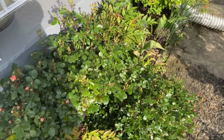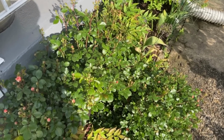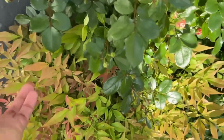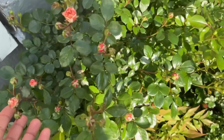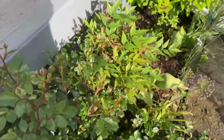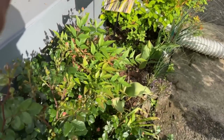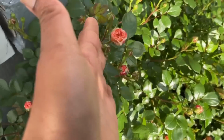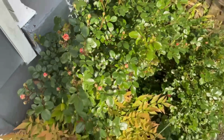That's probably 15 inches narrow, it looks like. So I have a Nandina in here, and then this beautiful rose here, and then another Nandina and a Spirea and another hydrangea over there. But I can't wait to share this with you. More than likely this will be opening very soon.